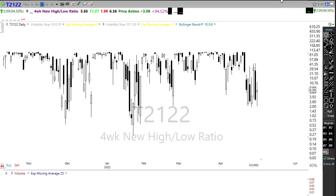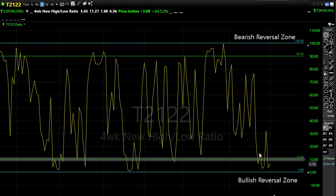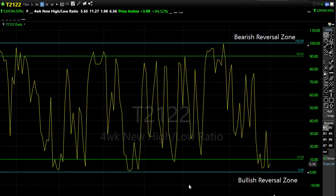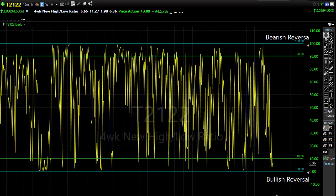Now, T2122 continues to show us that we have an oversold condition in the short term here in the market, and that a relief rally could occur at any time. So I tend to be watching pretty closely for those potential relief rallies, and I don't want to chase the short to the downside right now. But watching this carefully, with all of the data that we've got coming our way, we certainly have that possibility that we could linger down here in this zone.